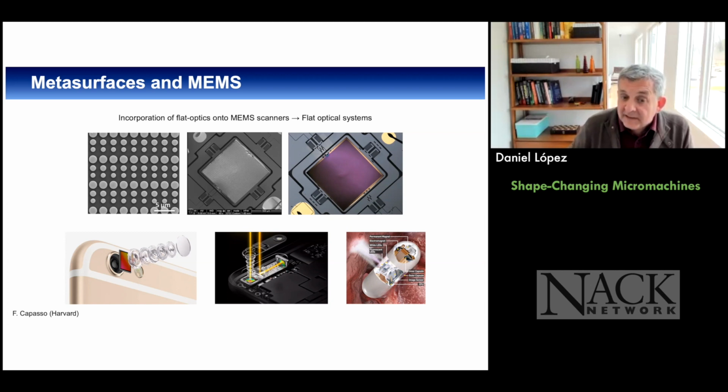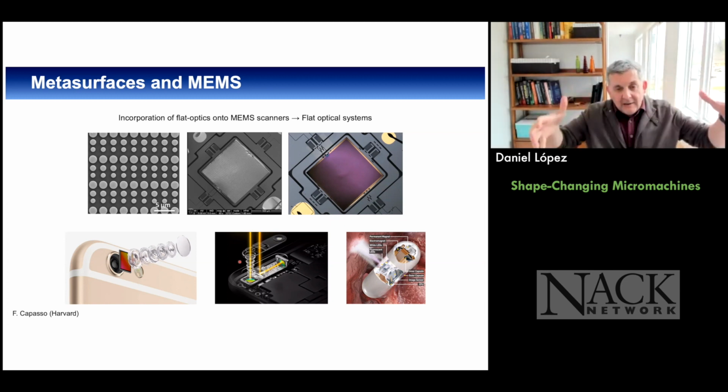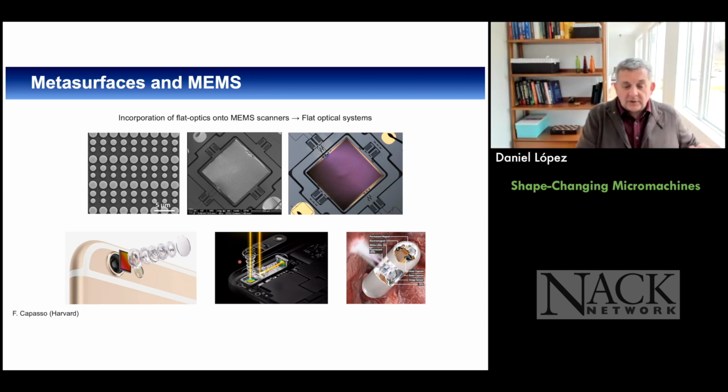And the limitation in any optical system today is the size of your lenses, because you need to make them by hand. You need to shape them in the way that you want. And that is expensive and is not compatible with semiconductor processes.